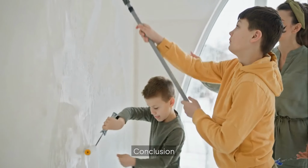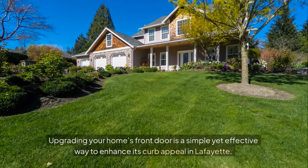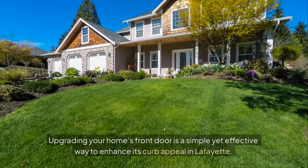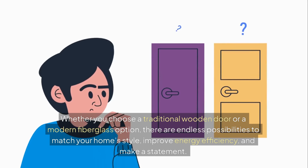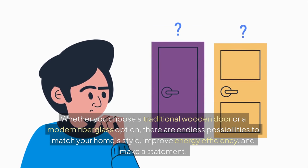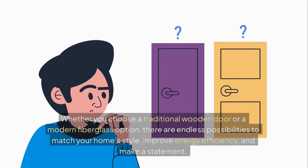Conclusion: Upgrading your home's front door is a simple yet effective way to enhance its curb appeal in Lafayette. Whether you choose a traditional wooden door or a modern fiberglass option, there are endless possibilities to match your home's style, improve energy efficiency, and make a statement.